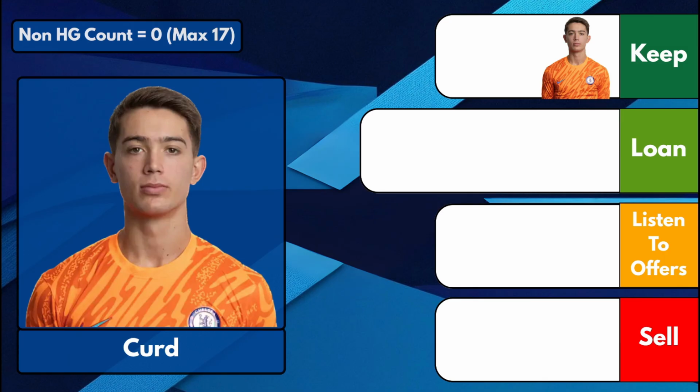I think you use it with somebody that doesn't take up one of your non-homegrown players, and for me it's one of Ted Curd or Merrick that get the slot because they're more than ready to take a chance if really needed, but they're also there to develop around the squad, get experience of being around the squad, being around these Champions League nights, being on the bench potentially. So yeah, I'd keep him around.